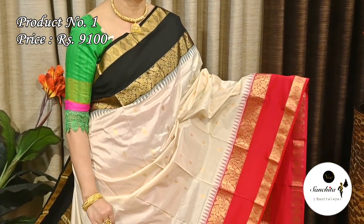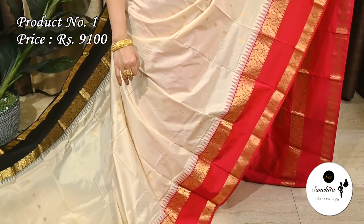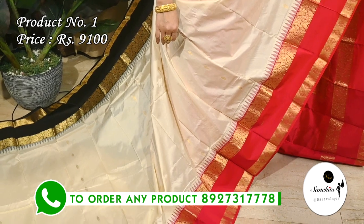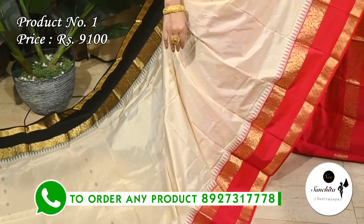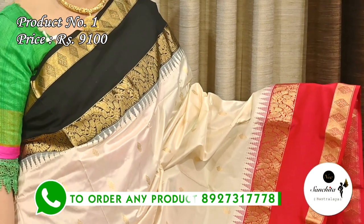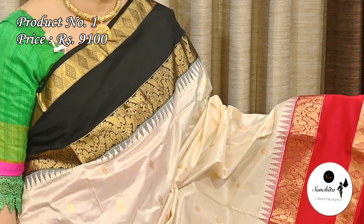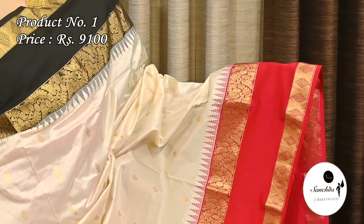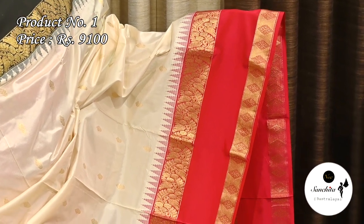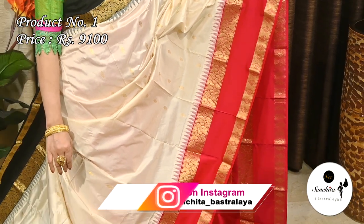Starting off with an elegant, exclusive, traditional pure South Indian silk with Ganga Yamuna border. Saree number 1 priced at 9,100. Upper border in black color with intricate zari woven leaf floral vines and diamond shaped buttas along with a series of temple design. Lower border in rani pink color with similar pattern.